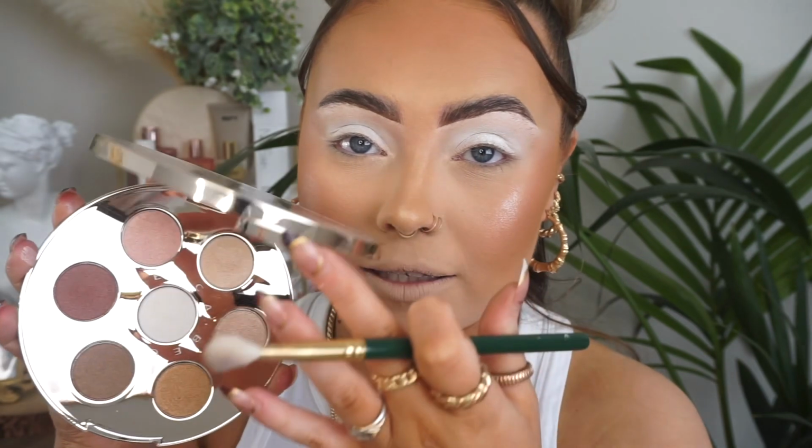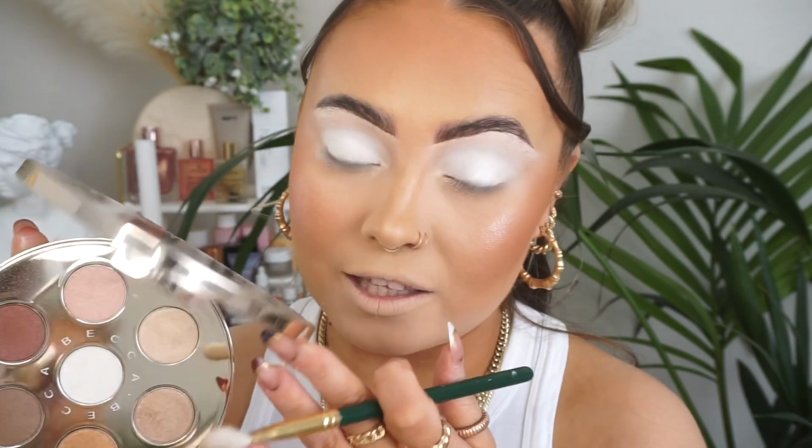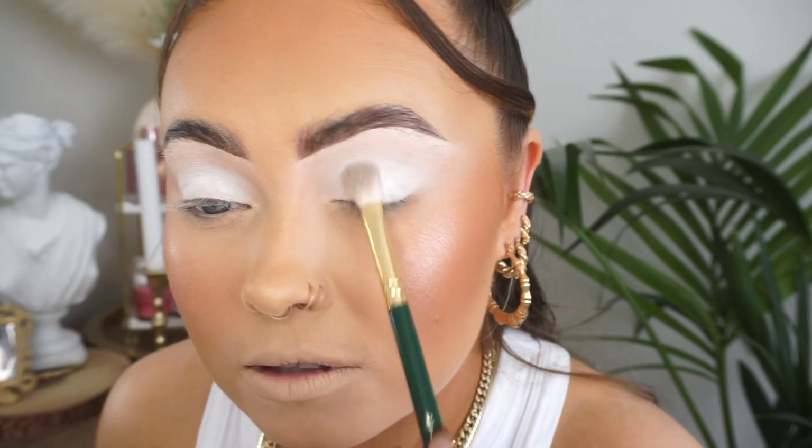Enjoy. I'm going to go into this Becca palette. This was definitely brought out from the archives. So I'm going to take this shimmery white in the centre. I'm just going to put this all over the lid.